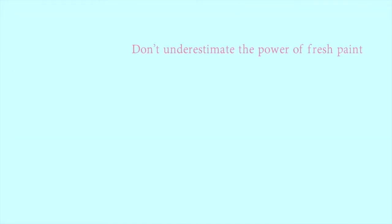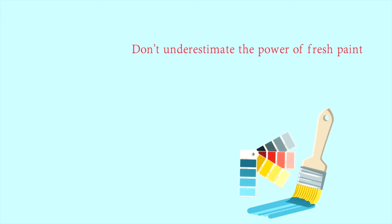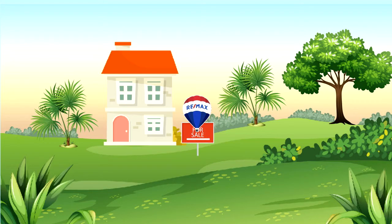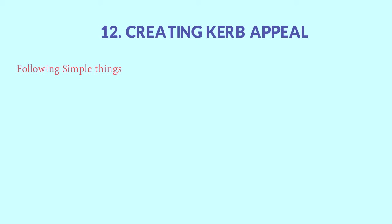Don't underestimate the power of fresh paint. A new layer of paint goes a long way for making your home more appealing. Any property is more sellable if it looks good from the outside. When potential buyers arrive at your property, what will they think? Doing these simple things will increase curb appeal.